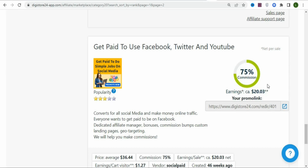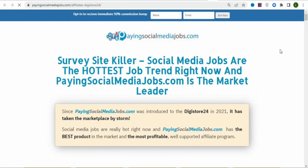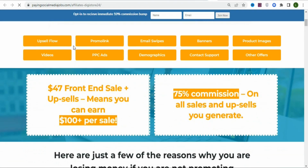As you can see, that is your commission that you are going to receive if you get anyone to purchase this particular product. So what you are going to do is that you are going to click on affiliate support page. Once you click on affiliate support page, you are going to see a page like this. Let me scroll down. As you can see, there are a lot of different resources that you can use to promote the products. You can see email swipe, banners, product images, videos, PPC ads. They have keywords that they are going to give you. You can see demographics, that is the places where this product is getting sales. You can see the contact support, so you can contact them for any support that you need. And you can see other offers, so they have other offers that you can equally promote.